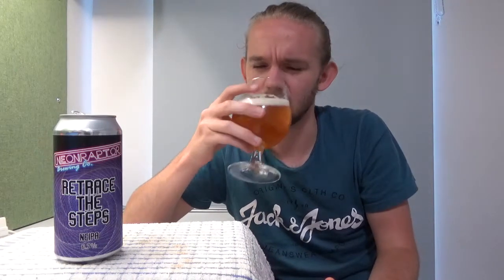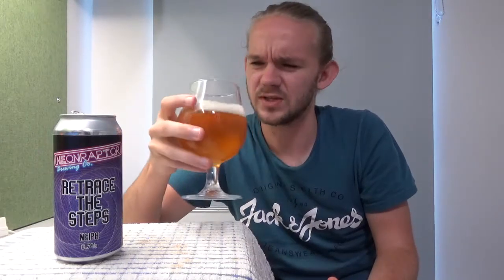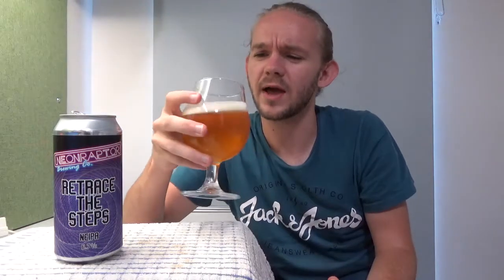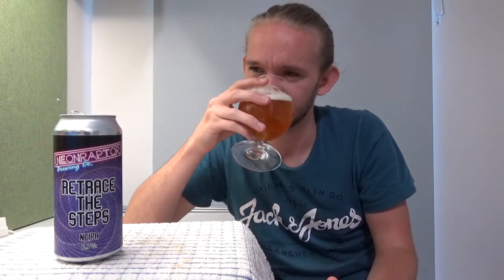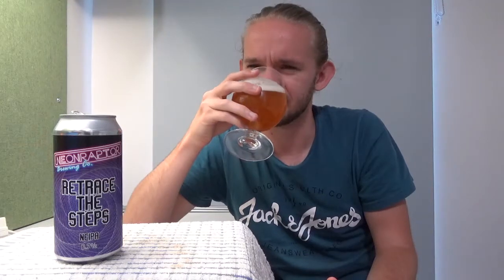But as I always say, just take a little bit of time and enjoy the aroma of the beer before you get stuck into it, because that's always half the experience when it comes to the craft beers. There's a little bit of floral character to this one, definitely a little bit of floral aromaticity. Some juicy, I should say that the juicy fruits really are kind of pushing their way out with this one. It really is a juicy beer.